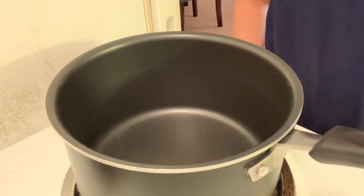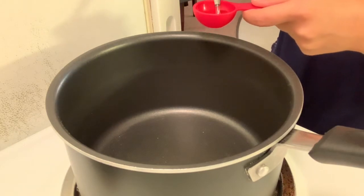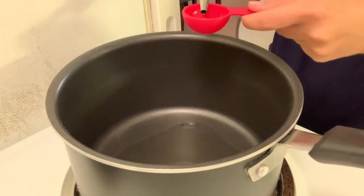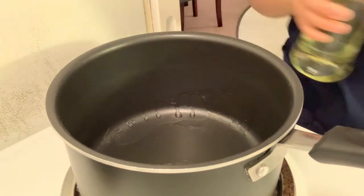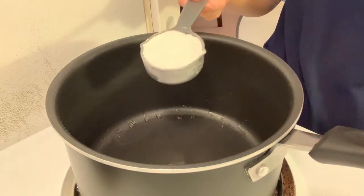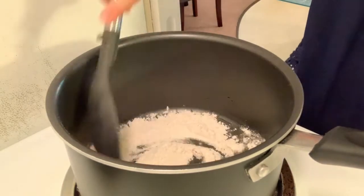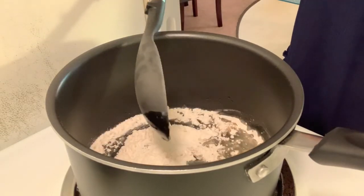In a large pot, you're gonna wanna stir together 3 tablespoons of canola oil, and 1/4 cup of all-purpose flour. Cook over medium-low heat for 10 minutes.